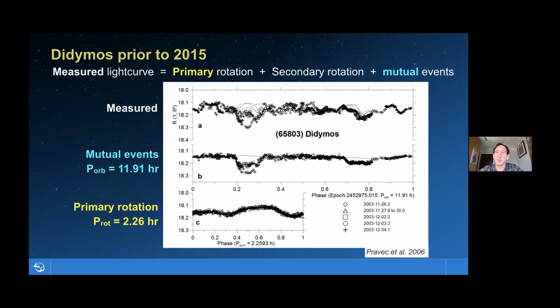Prior to 2015, which is really when I started getting heavily involved in this, this is more or less what we knew about the Didymos system. And this is a complicated slide, and I'm going to walk through this in some detail because I want to reference back to similar slides like this downstream in the talk.